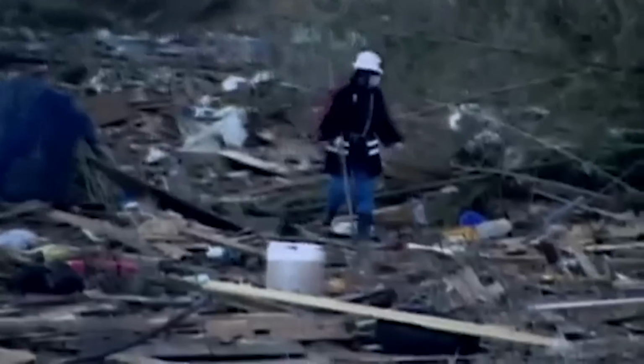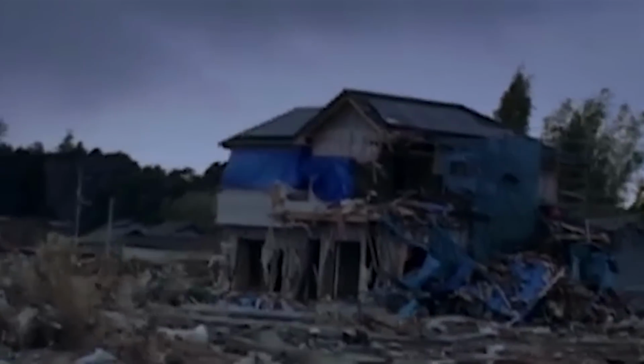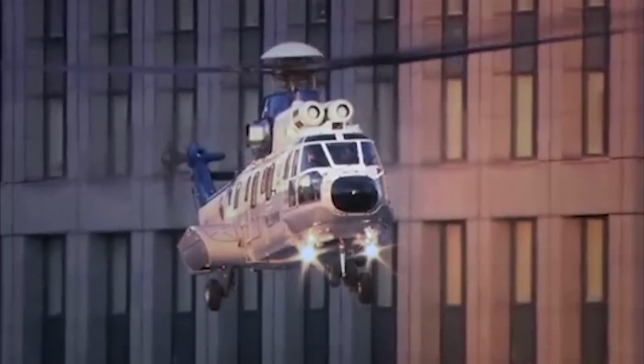As night fell, the Japanese government ordered an evacuation of everyone within 2 miles of Fukushima Daiichi. Radiation levels were now rising. And this isn't inside the reactor itself. It's in the office. The engineers suspected something TEPCO would not acknowledge for months.